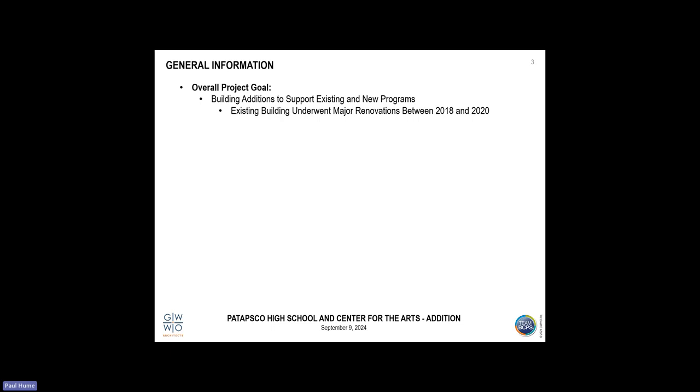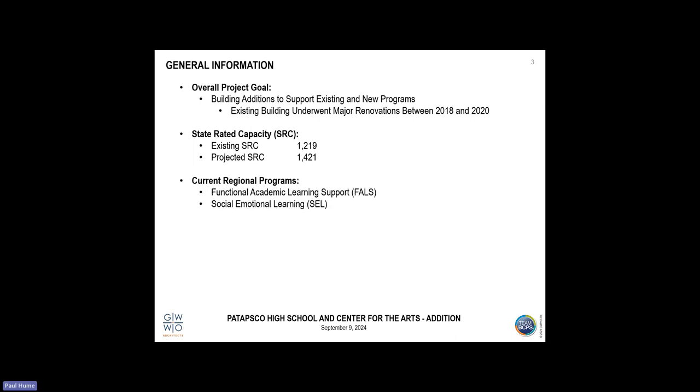So first of all, some general information. The building additions of this project are there to support existing and new programs. It's important to understand that the building underwent major renovations between 2018 and 2020, so we're doing everything we can to avoid touching that. The current SRC is 1,219. At completion of this project, the SRC will be 1,421.